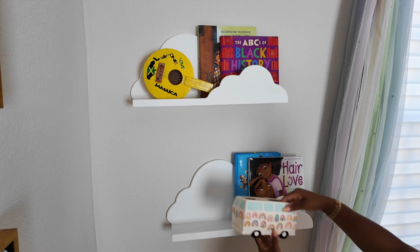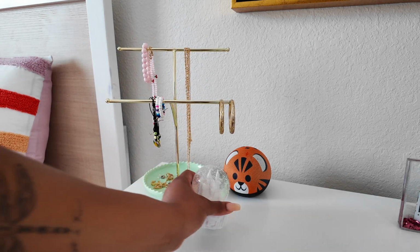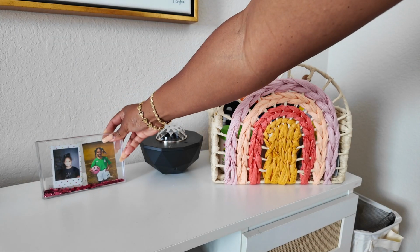She's getting a little older, so some jewelry holders and trinkets on her desk were perfect. And this basket was perfect also for putting all of her toiletries and things that she uses on a daily basis that I didn't want to clutter her dresser with.